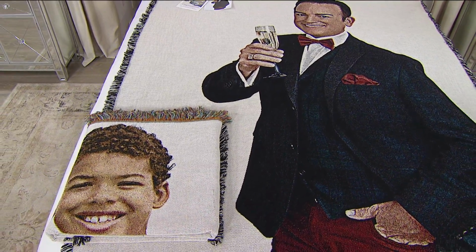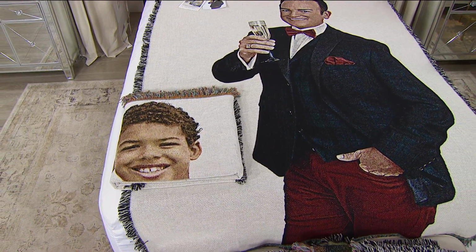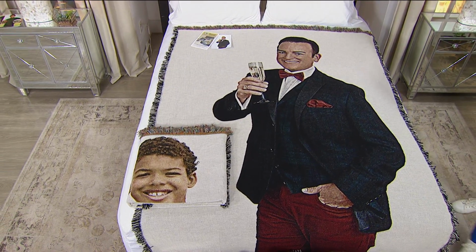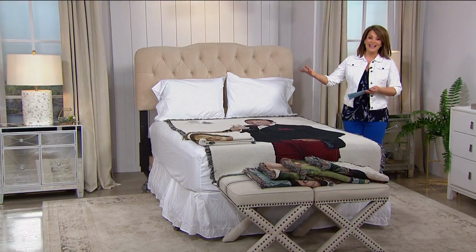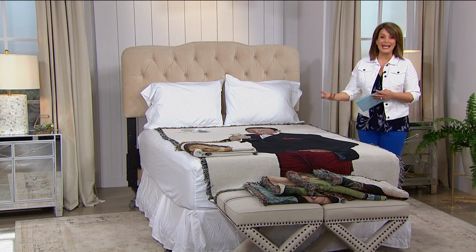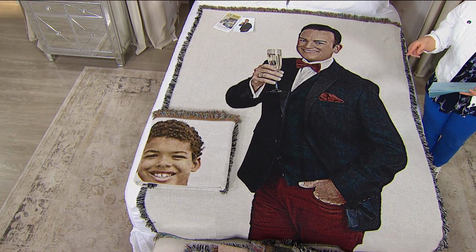So whether it's, you know, your favorite kitty cat or the new puppy, whether it's the brand new baby for a baby shower gift, whether it's that graduation photo you wanna preserve forever and ever, this is a really personalized gift that's really rare and unique and special and practical, because you can use it as well.